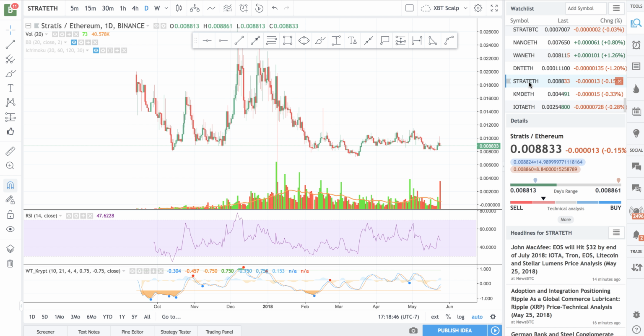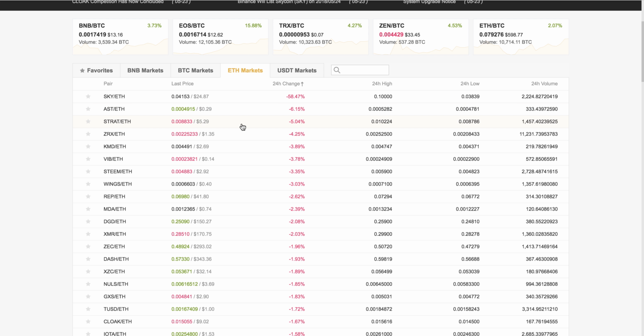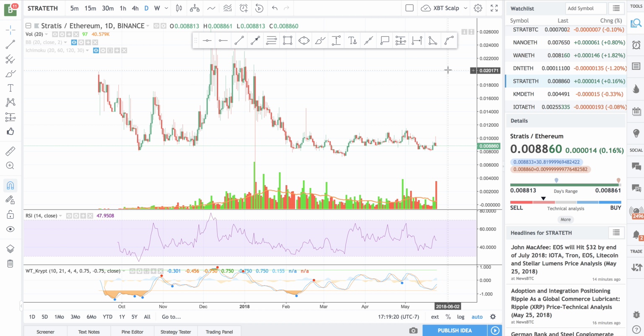So first things first, Strat is the first one I'm looking at. Once again, if you go to your Binance, you look up Ethereum markets, looking through different charts. Like I said before, I look for volume. Also look for the 24-hour change for it to already be down, so that you can go ahead and see something at its lowest price, either for the day or for that week. So Strat, Komodo, and IOTA pair. So the Strat pair, and this is purely technical analysis, not doing any fundamentals on these. This is just purely being able to accumulate at the lowest level possible and being able to make some good gains.